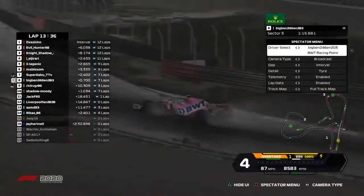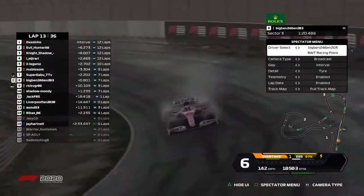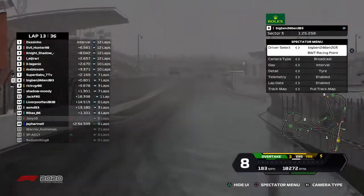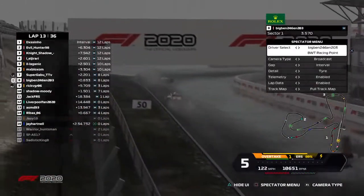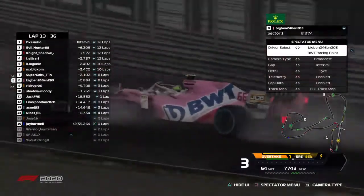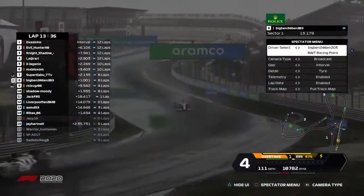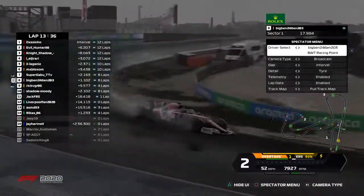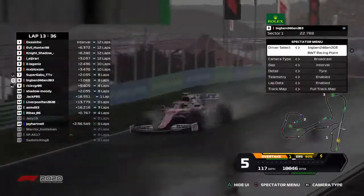Designo's continuing to extend his lead out front. 6 seconds now between him and Evil Hunter. So that gap increasing slightly between those two, as Designo looks to extend his championship advantage. And now in towards turn 4 we go. Big Ben has just fallen a second behind Super Gabu.